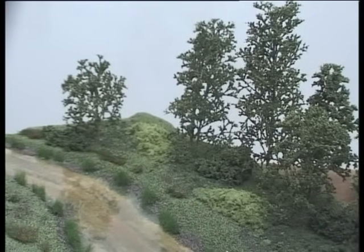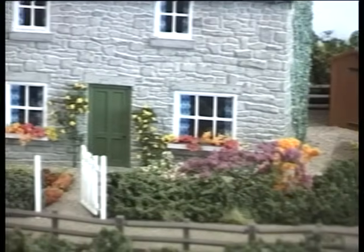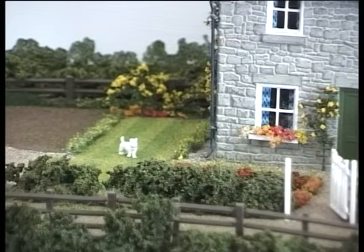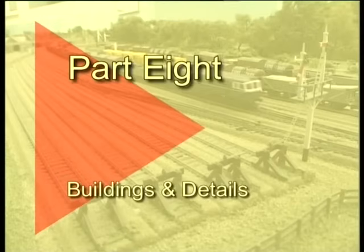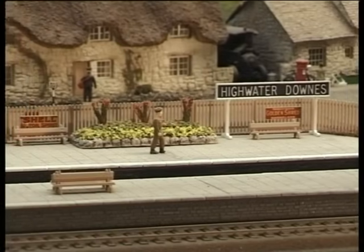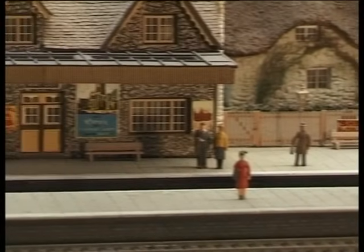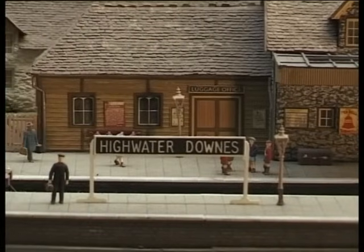Most layouts are created using the kind of techniques we've been looking at, so landscape modelling really is within anyone's capabilities. Next, we're going to add some buildings to the layout. Buildings make an important contribution to the character of a layout, and since most layouts include at least one station, let's begin here.